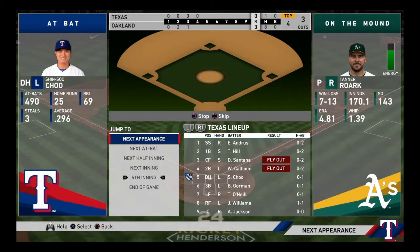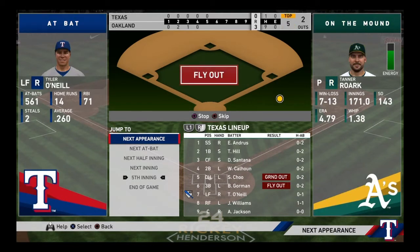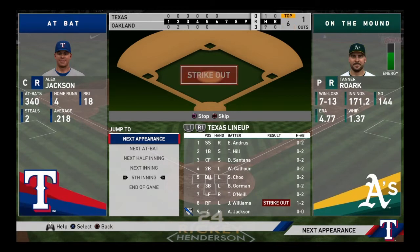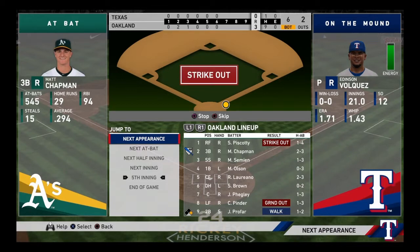Play ball. Out. 3. Out. 3. Out. Take out. Out. You're out. Out. Take out. 3. Out. 3. You're out. Ball 4. Take the base. Out.